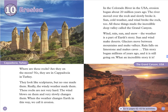In the Colorado River in the USA, erosion began about 20 million years ago. The river moved over the rock and slowly broke it. Sun, cold weather, and wind broke the rock too. All these things made the incredible deep valley called the Grand Canyon.